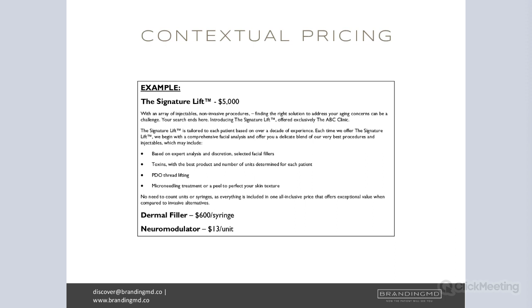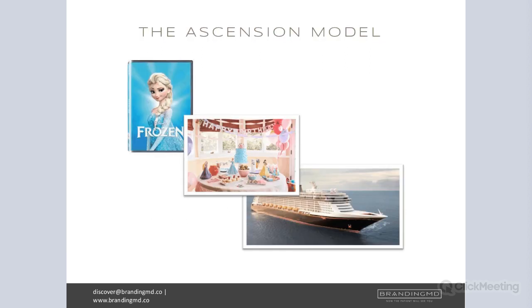So that's contextual pricing. Next up, we have a model I want to talk to you about called the Ascension model.